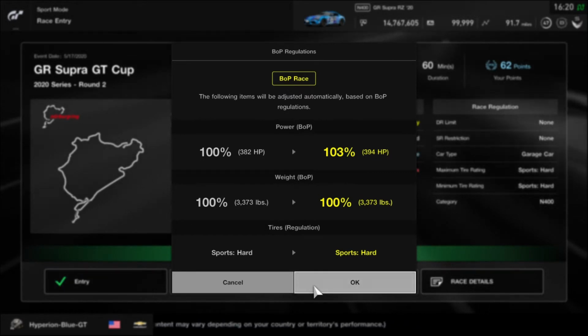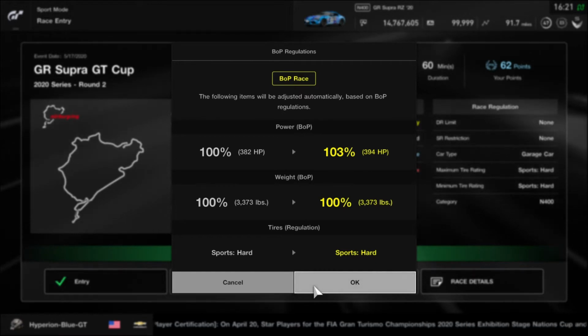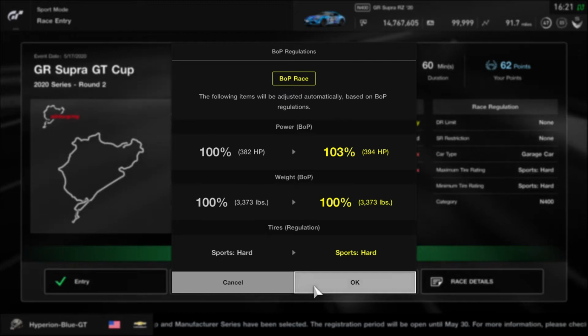I might have to check the balance of performance regulations before we get started, because this car might have its power increased by 3%. That would make it 394 horsepower. So this will be getting prepared.